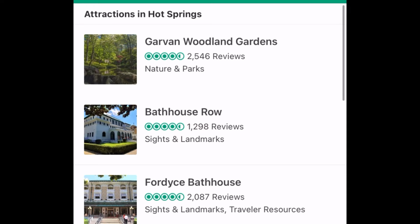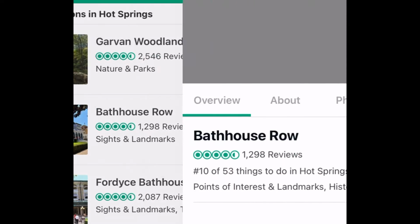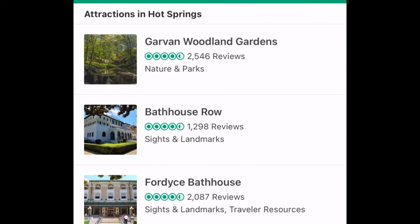So first, the Garvin Woodland Gardens. It was closed during the time that I went with my brother, and he's a guy, he doesn't really care to see gardens. I'm not sure how much it is. It is closed during the winter, obviously, only open spring and summer, when plants live, but I have heard it is really pretty there.